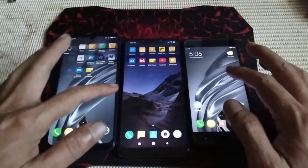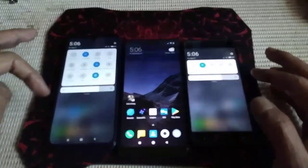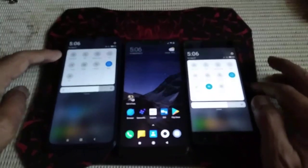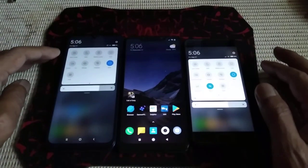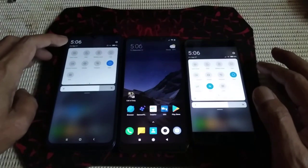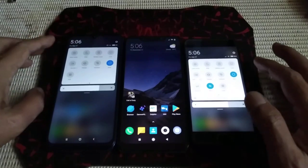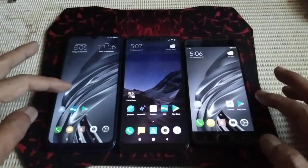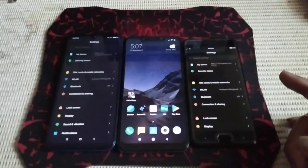And one thing good about the MIUI 11, the notification, they add some new feature in there, like the dark mode. I need to go to setting, already in dark mode.